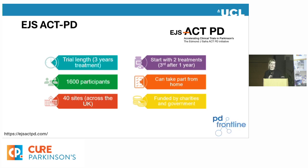So just a little bit about the EGS Act PD trial, which Simon mentioned earlier. It's the multi-arm, multi-stage trial that's hopefully starting at some point this year. This is just some of the basic information that we have so far. So it's a slightly wider participant pool in that rather than the 330 participants in Ambroxol, this is now 1,600 participants. They're anticipating that the trial sites will be spread across the UK and that there'll be around 40 sites.